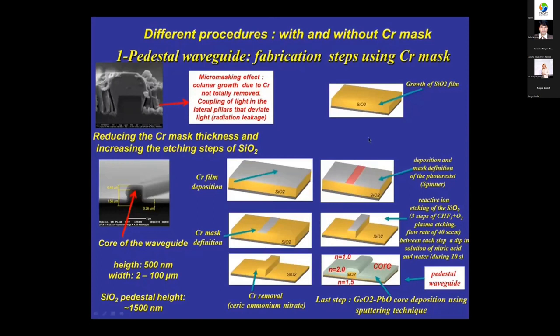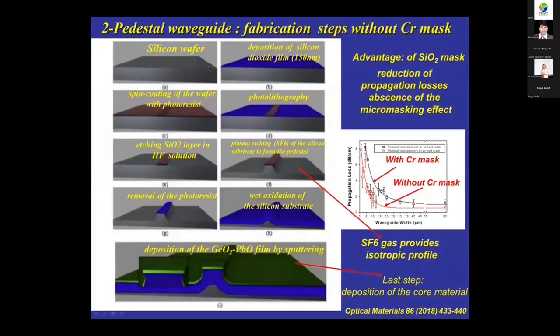Here I show you the steps used for the pedestal waveguide fabricated without chromium mask. In this case, a silicon dioxide mask is used, and unlike the other case, silicon and silicon dioxide are both etched. The advantage can be observed in this figure.